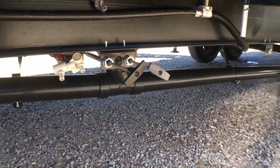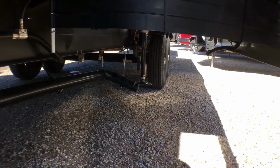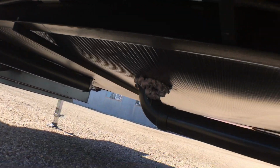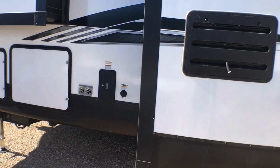And if we drop down here, you will notice here's some of those gate valves, which is great. I wish they would have put the dump not under the slide. And you can also see this does have the underbelly armor, which is going to be a fully enclosed and heated underbelly with 12-volt heat pads, as I mentioned before.